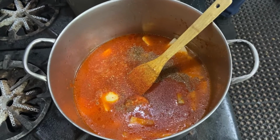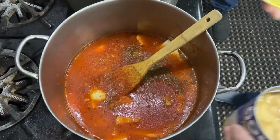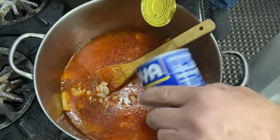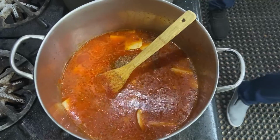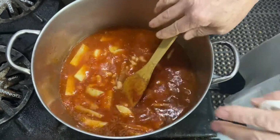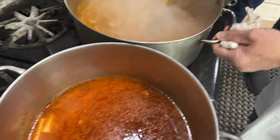Then you have your salt. The background. And then we put in the chicchi. Mappina, you know mappina? Yeah, I'm mappina. You let this boil about an hour and a half till the potatoes get cooked.